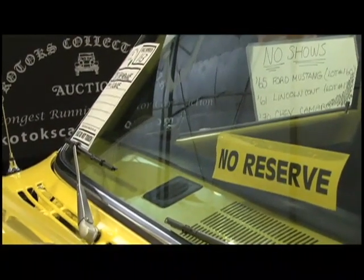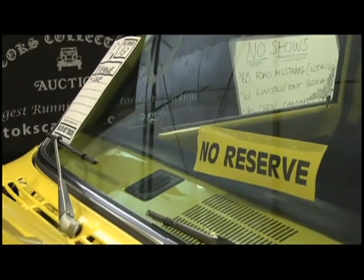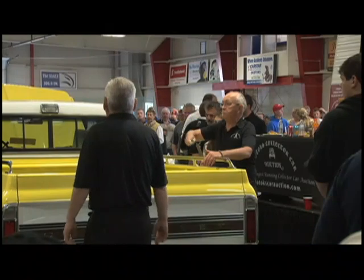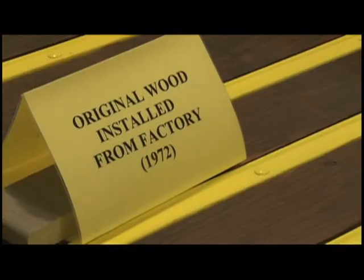16, now 17. I'm at 17, now 18. Would you go 18,000? 18 bid, now 19. Would you go 19? Don't let us miss you. If you want in on this truck, raise your hand.